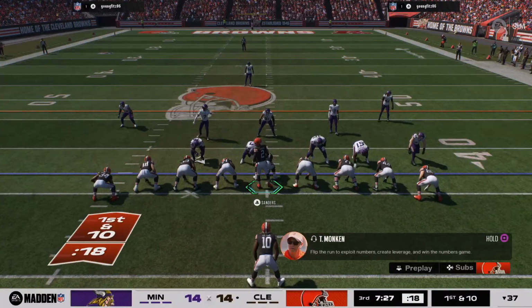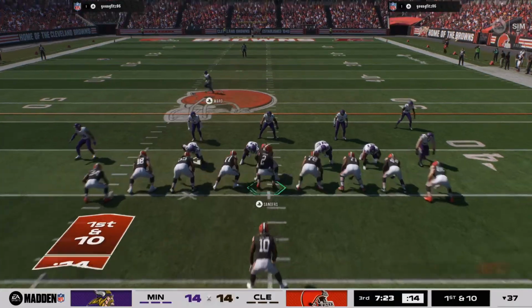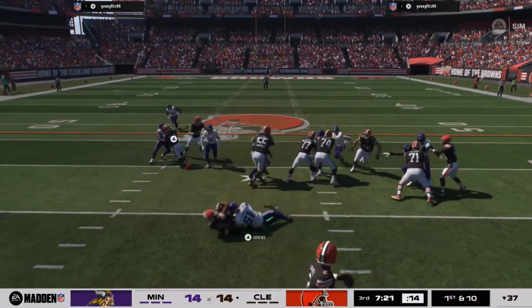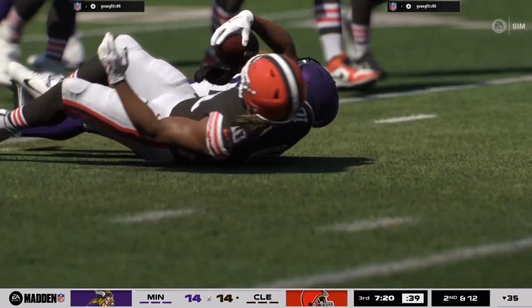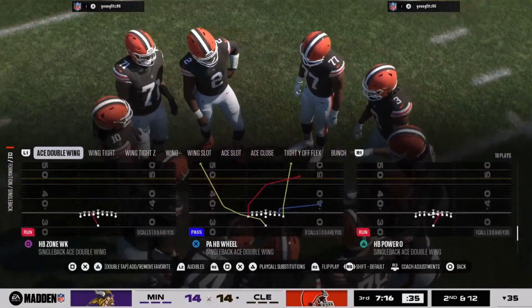You don't always have to throw the ball downfield to generate explosive plays, and these drag routes can be very, very effective. And he'll be met in the backfield and dropped behind the line of scrimmage.